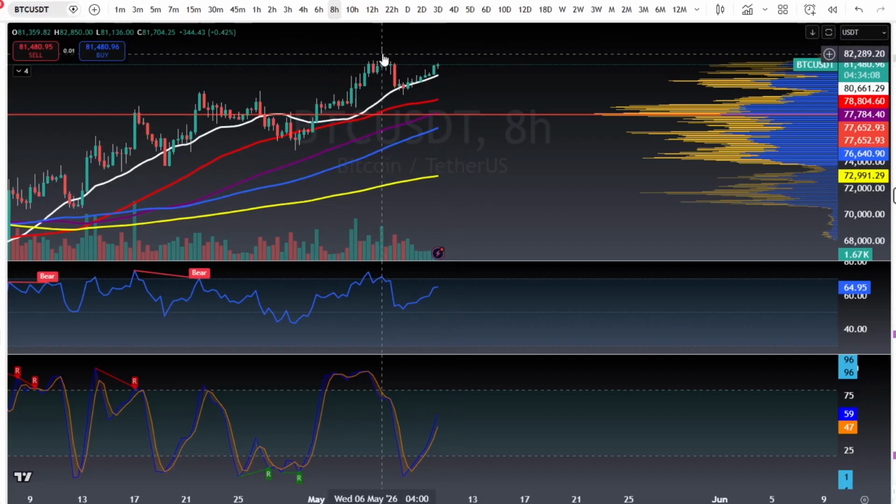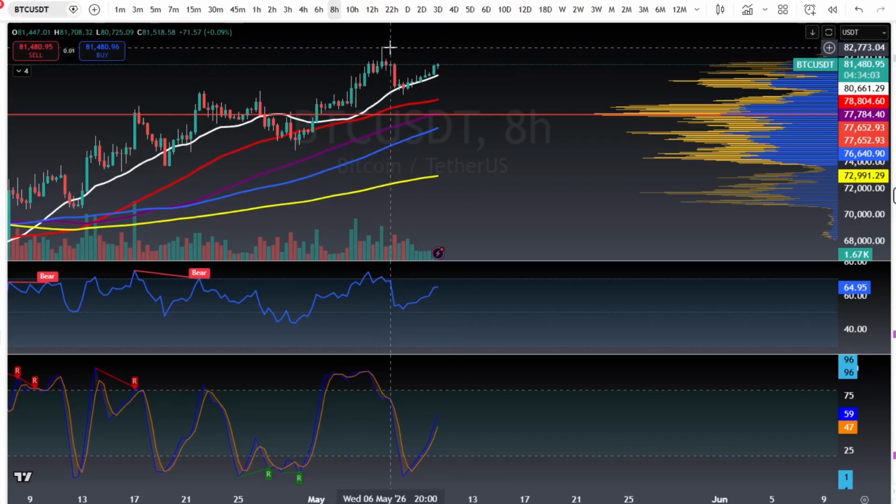Now we see a wick here, and I always tell you guys, usually when we see a wick, we end up going back up to eat that wick with a body candle, and right now that's where the last resistance was at 82,861. If we could get above this wick and close above it, I see higher prices.